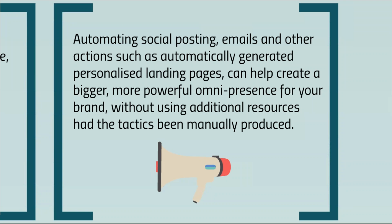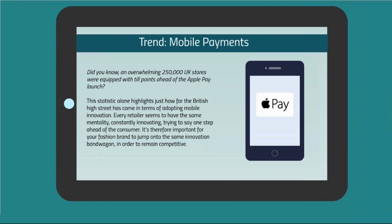Just checking my notes, make sure I've not missed anything else that I wanted to mention. No, I don't think so.